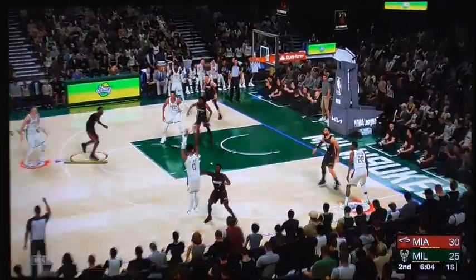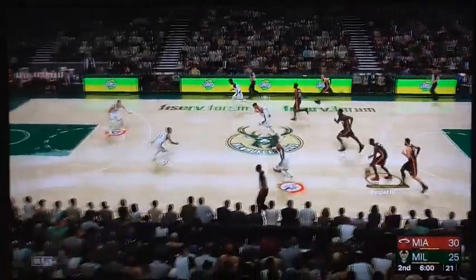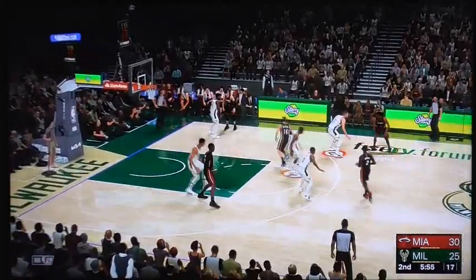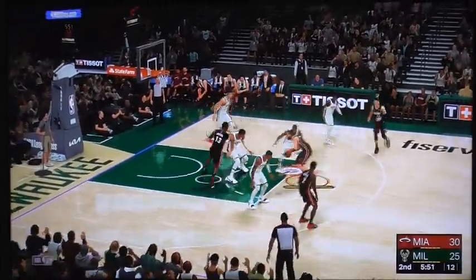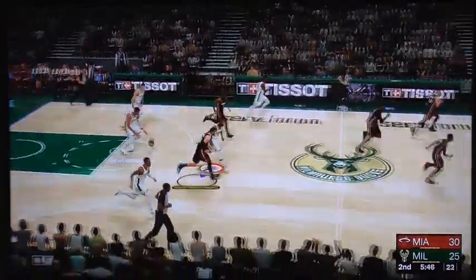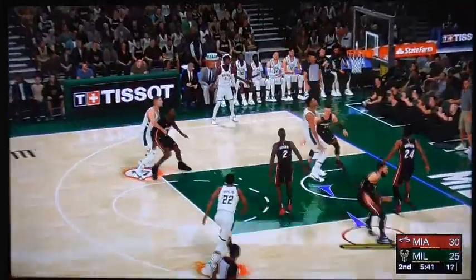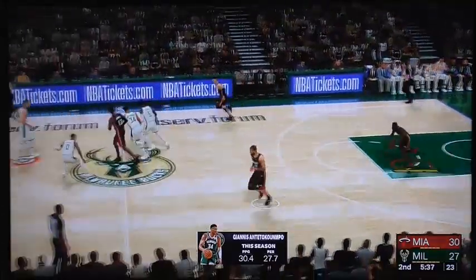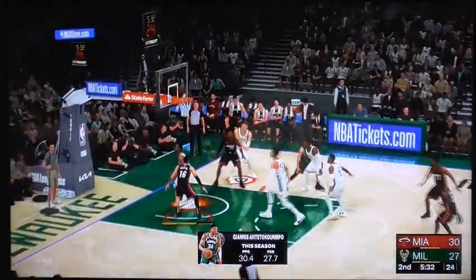We're now about 2 minutes into the second quarter. Lillard misses. Not quite enough defense that time around. Three fires. Highsmith, the pass to Rozier. Misses at the mark. Miami no good on that time either. And the effort never stops. We have no easy shots. But he's on the Giannis Antetokounmpo. Down there.